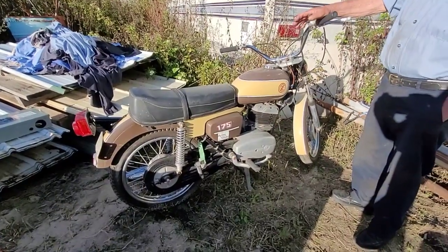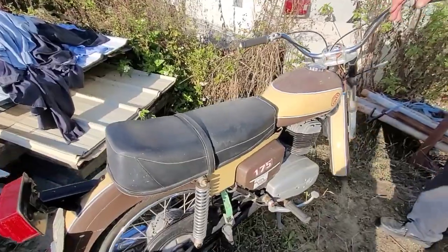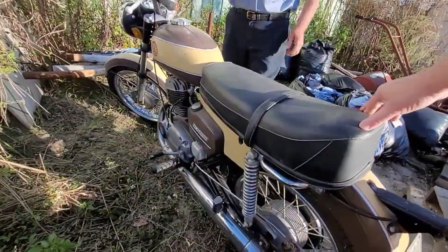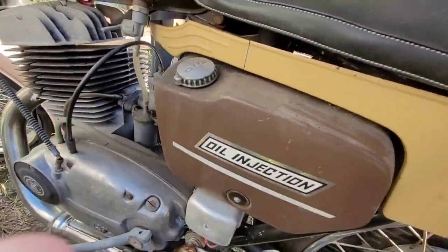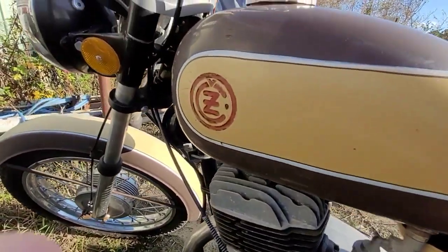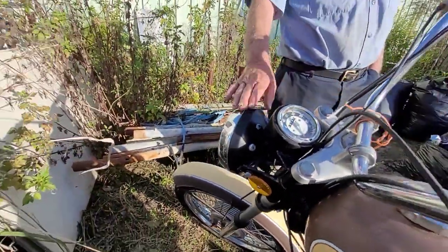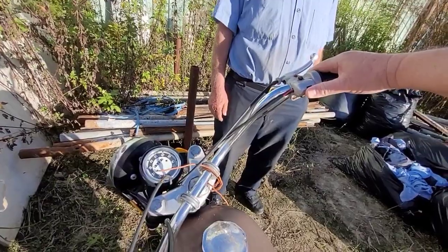CZ. This is close to my heart, this bike, and the rest of these, because one of these was a 125, not a 175. So it's a 2-stroke because it's oil injection. Yeah. I went through 4 countries. I drove to 4 countries when I was a teenager. On one of these? One of these, yeah. See, that's a youth well spent right there.